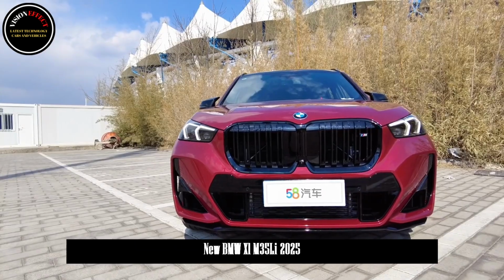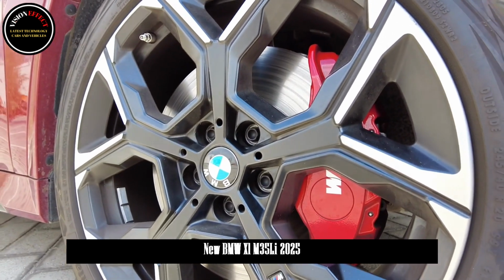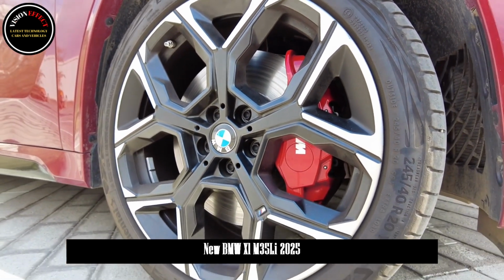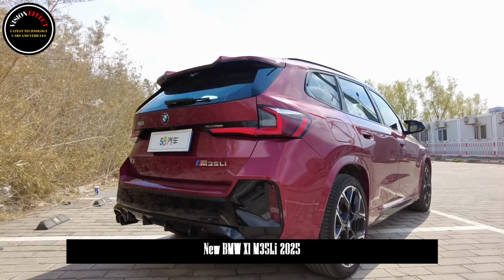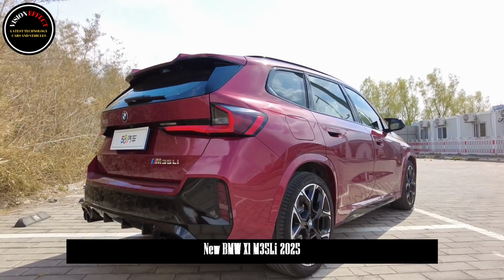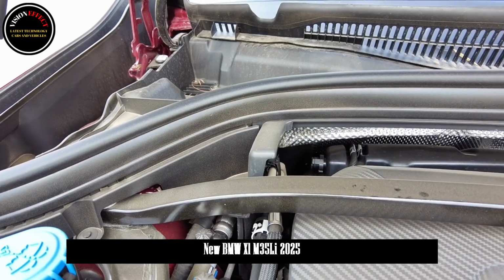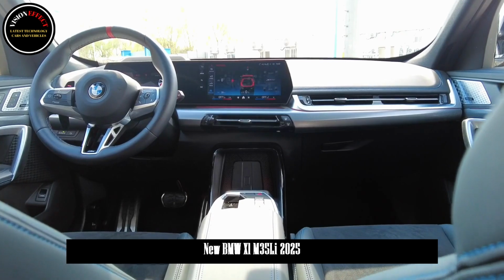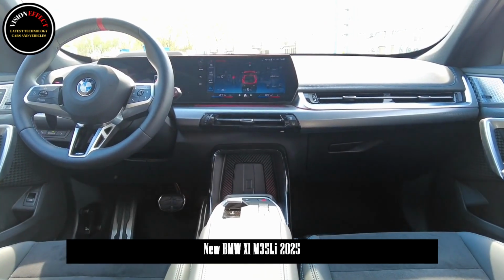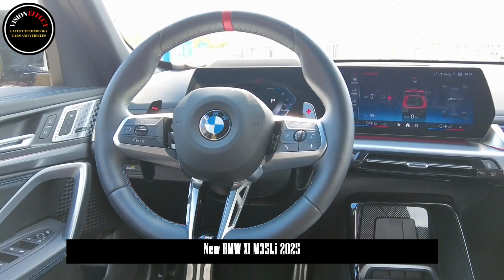In the interior, it adopts a family design concept with an integrated floating curved screen consisting of a 10.25-inch display screen and a 10.7-inch central control screen, a built-in 9th generation BMW operating system and the latest model M Sports multifunction leather steering wheel. In addition, the special M logo on the steering wheel, seats, seat belts and many other parts of the BMW X1 M35Li emphasizes the vehicle's unique identity and creates a sporty atmosphere.